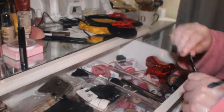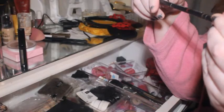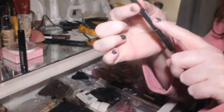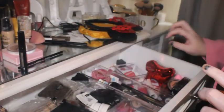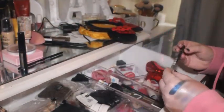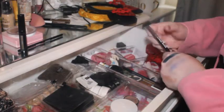This one we can put in empties. It's the Sport FX Definition Duo eyeliner pencil. It's got the eyeliner on it, but the brow one has completely been used up, so that can go in empties. This one is my Primark brow pencil. Absolutely love that one, so that's going nowhere.